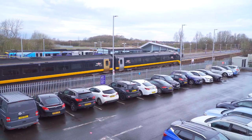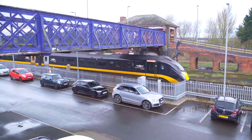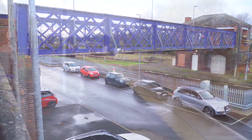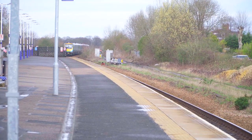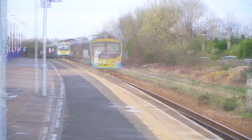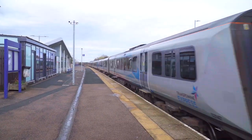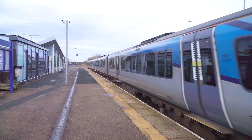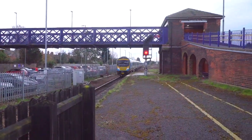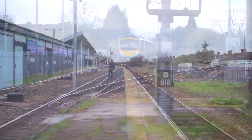while TPE 185 113, on 1P71, heads to Salford. Passing through platform 1 at Eaglescliffe is 1P74, Transpennine Express Class 185 numbers 185 147 and 185 135 heading from Saltburn to Manchester Airport.